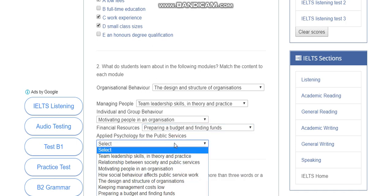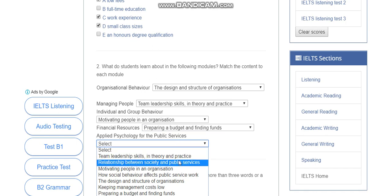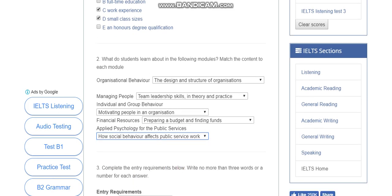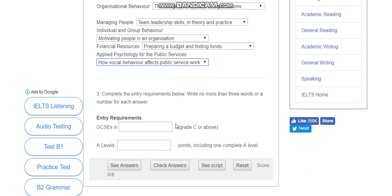This one looks interesting. Applied psychology for the public services. Yes, it is. It follows on from the individual and group behaviour module I mentioned. It looks at how you can apply psychological factors like stress and memory to work in the public sector. It looks like a really practical course. It is. I don't think you'll be disappointed.